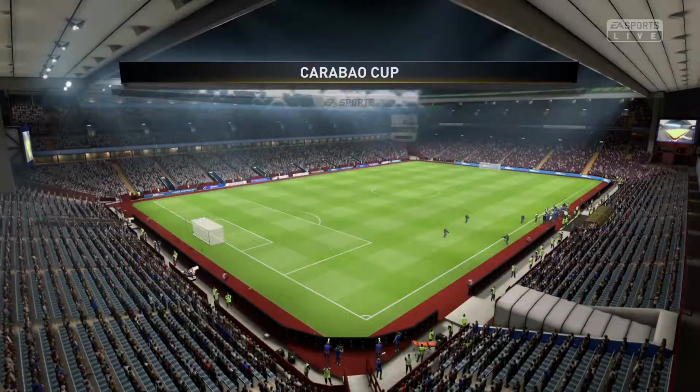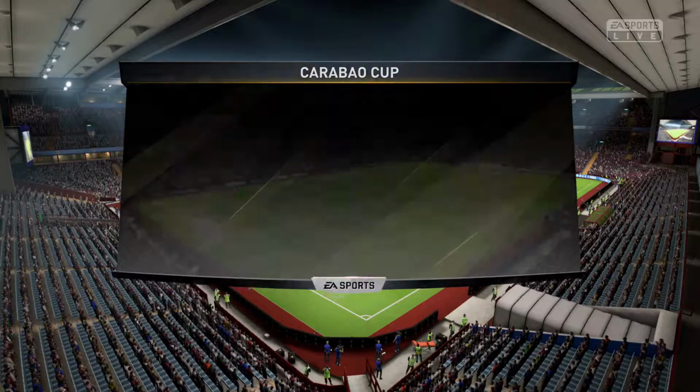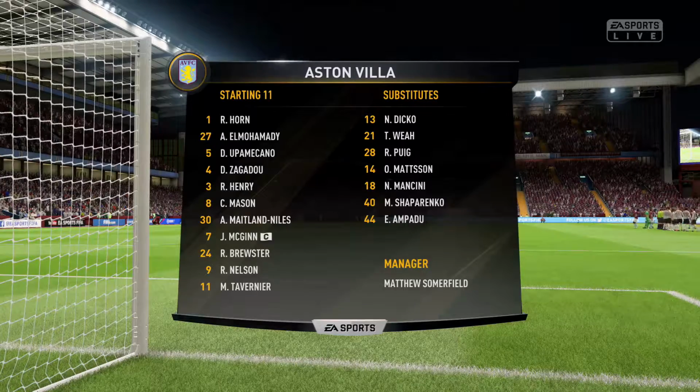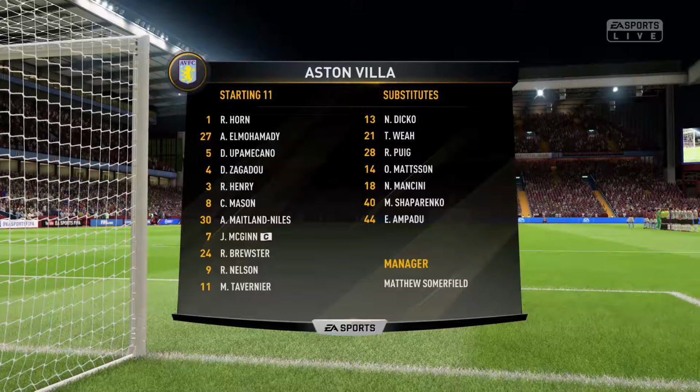And as you can see, we are facing off against Newcastle United here in the Carabao Cup at home at Villa Park. This is the second leg of this particular game. We're already 1-0 up at this stage based on the previous game.